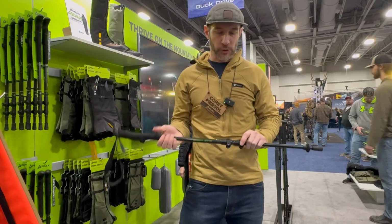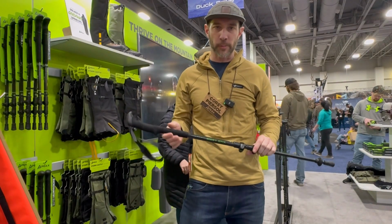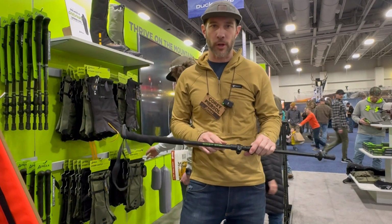which is uber important in the backcountry. So we should dive a little deeper into our Elite trekking poles, which is my favorite of the 3 different styles of trekking poles that we make.